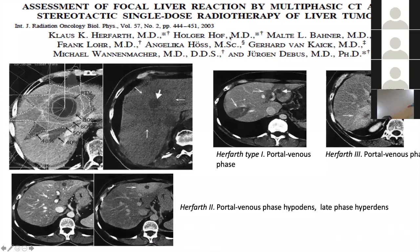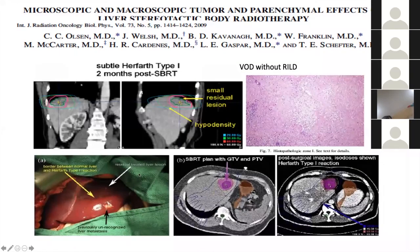Already the pioneers of liver SBRT from Heidelberg described these post-SBRT phenomena where the healthy liver reacts after irradiation. These are called focal liver reactions. And this you can also see histologically and macroscopically.